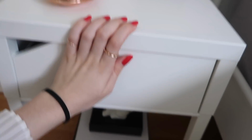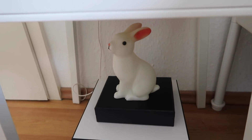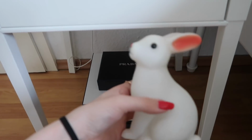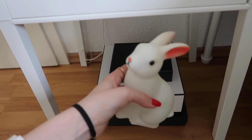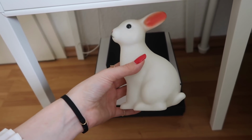Then under my bedside table I have a few boxes and a little rabbit lamp. As you may know, I had a rabbit for 10 years and she passed away last year, but she was really, really lovely. And so I have a lot of rabbit themed room decor like this lamp. I don't really turn it on ever, I just keep it here as a decor. I really like the way it looks and I think it's pretty cool.